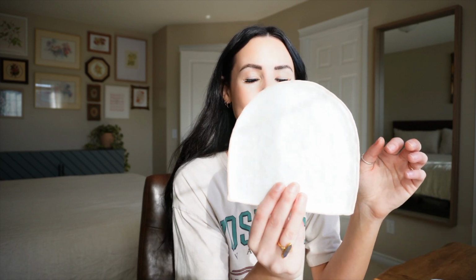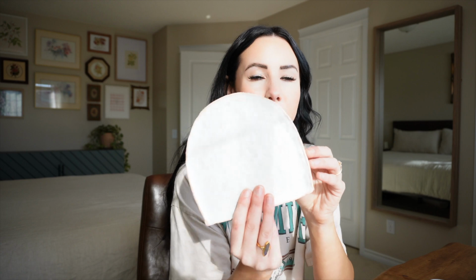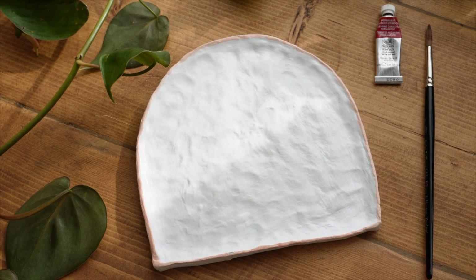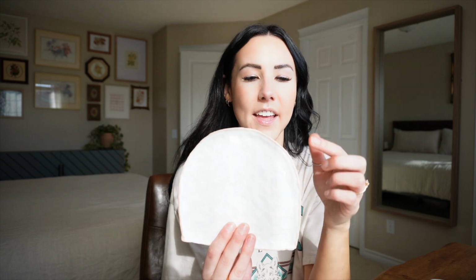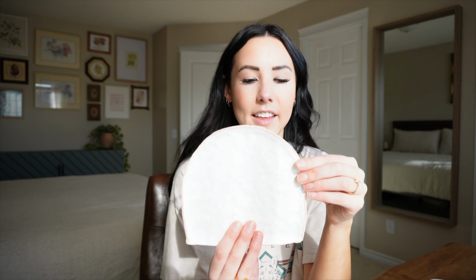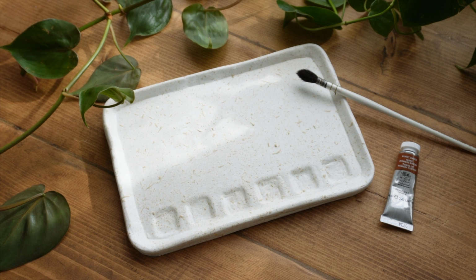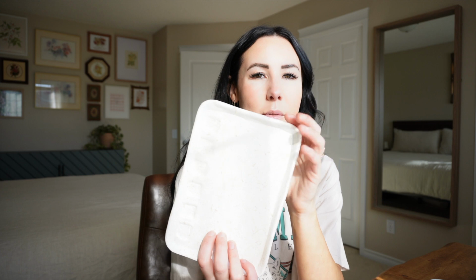But yes, so this is the mini one that I made, and I'll insert a clip because I don't think you can see it very well here, but this is the smaller natural palette I made. And I just did a white paint, and then I did this pink rim around the edge. And I think this one turned out really cute. And then also the other palette was this rectangle one, and I ended up doing kind of a speckle design on it. And I actually really like the way this one turned out.